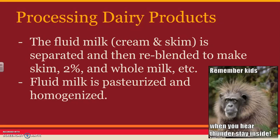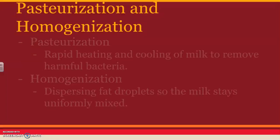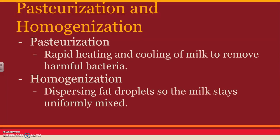The fluid milk, which is the cream and the skim, is separated, and then it's reblended, and that makes the different levels of milk. So your skim, your 1%, your 2%, your whole milk. Fluid milk is pasteurized and homogenized. Pasteurization is where they actually heat it up and then cool it off, and heat it up and cool it off repeatedly, and that actually kills off any bacteria. And then homogenization is the reason why we don't have to shake the milk jug in the morning when we go to get a glass of milk. This is where fat droplets are dispersed so that the milk stays uniformly mixed. We don't have to shake the milk jug every morning, even though I do it anyway.